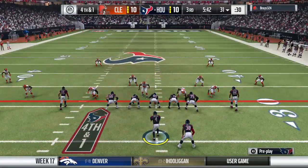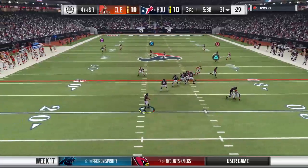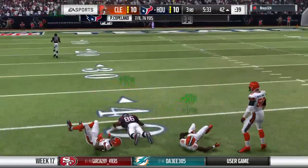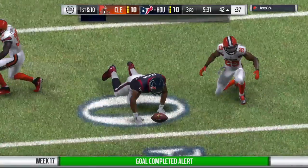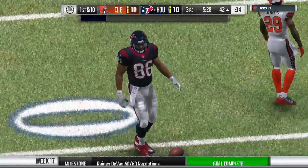All right, here we go. They'll try and throw for it here. He's got his man on the crossing route. Give him 28 yards on that one. And they're able to pick up the conversion here on 4th down.